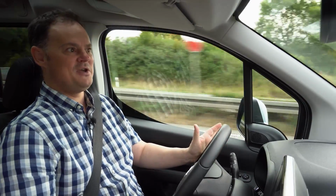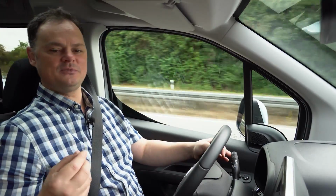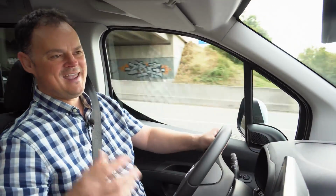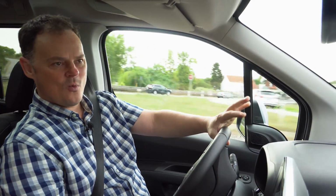Oh, come on, Brian, really? You're going to talk to us about the gear knob? Well, you know what? I kind of am, because it seems like such a small detail, but when you spend so much of your time using a piece of equipment, it should feel right under your hand, and this one does. It's got just the right weight and size.